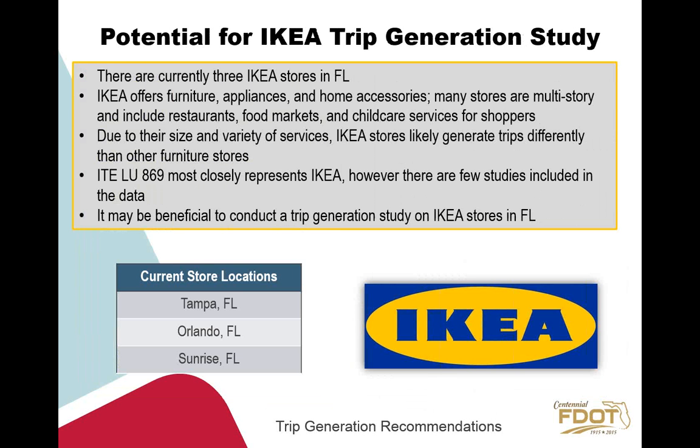Another specialty land use is IKEA. There are currently 3 locations in Florida. As IKEA stores offer furniture, appliances, and home accessories, many locations are also multi-story and include restaurants, food markets, and childcare services for shoppers. As a result, IKEA stores generate trips differently than your typical furniture store.